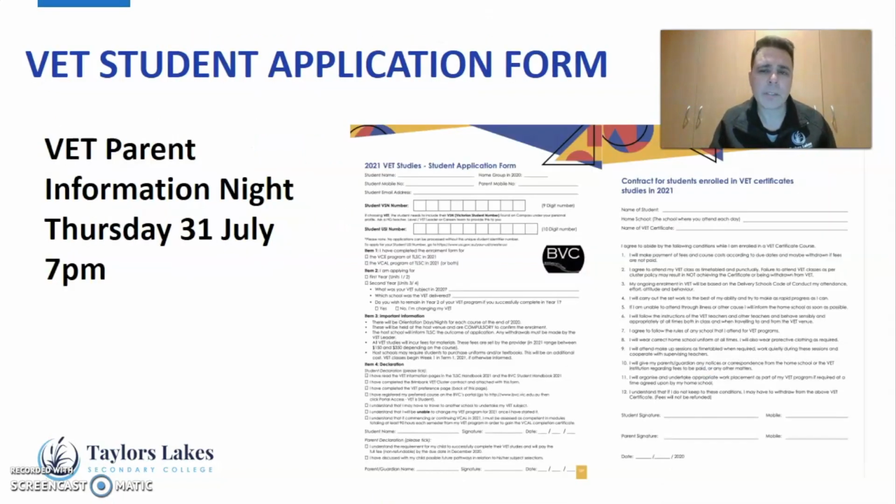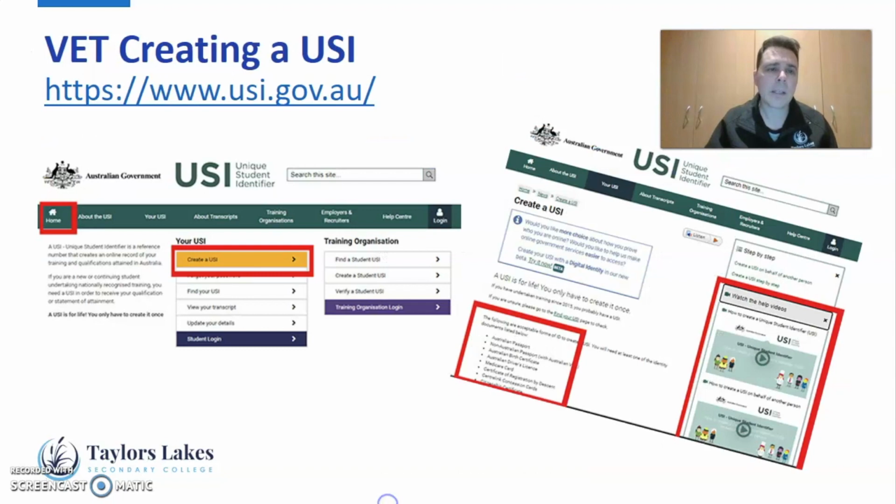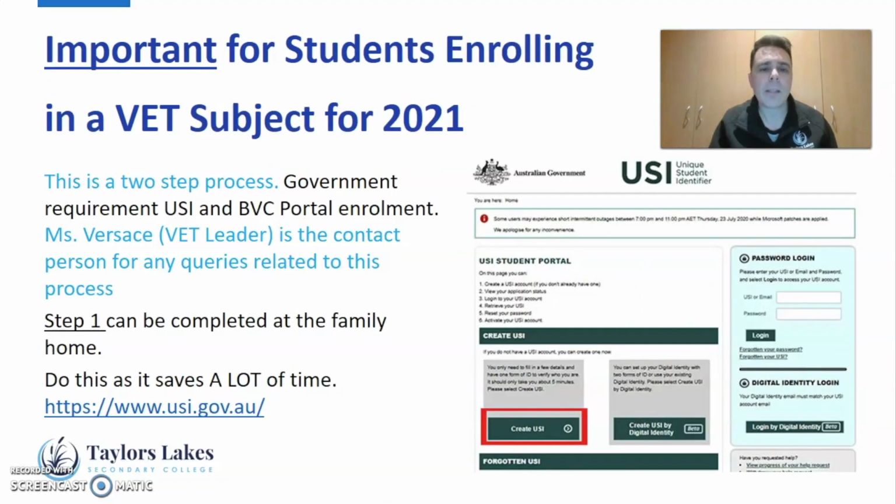There is a separate information night taking place on Thursday at 7 o'clock if you would like to find out more specifically about VET and the process around that. It will cover things like how to go about creating a USI, which is a unique student identifier, and that is absolutely essential for students to have in terms of moving into this field, and showing how you can use that information to apply for a VET course through the VET cluster portal. So there are a few other bits and pieces around processes in relation to VET.